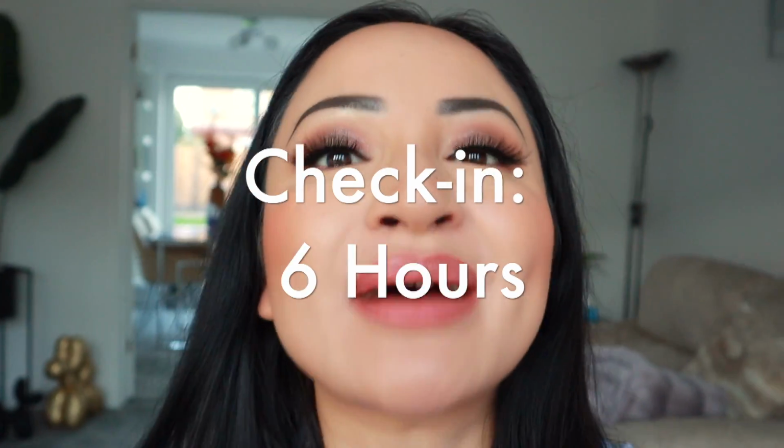Okay, so I'm back and it's been about 6 hours now since I applied both of these setting sprays, and what better way than to check in natural daylight. You can see my skin very clearly in natural daylight. So let me show you this side first, and it's the Urban Decay All Nighter Makeup Setting Spray.